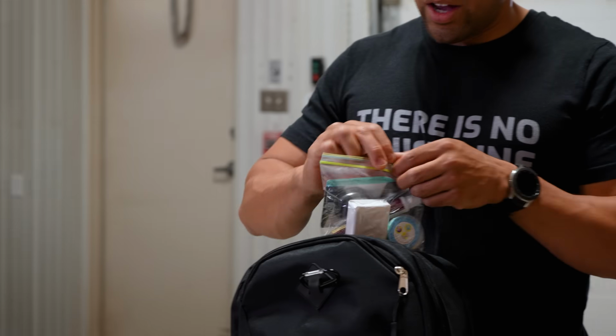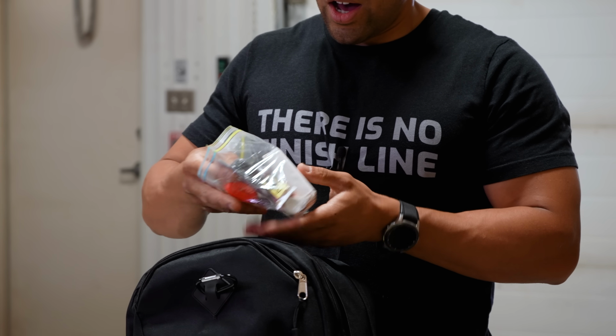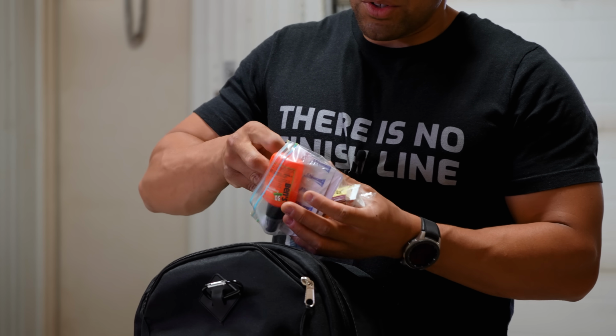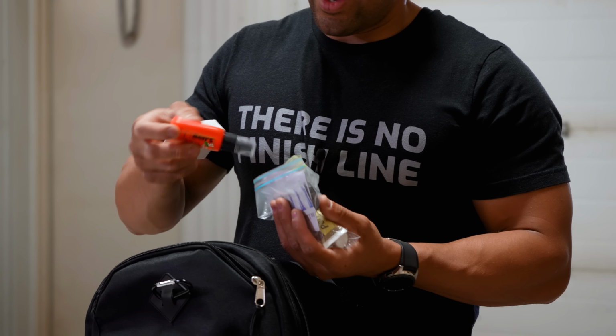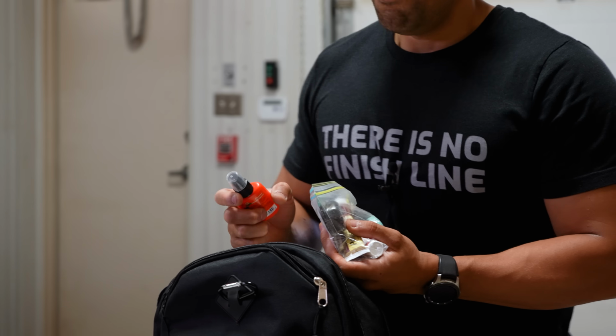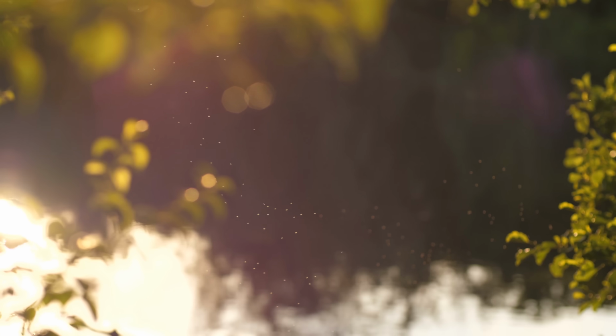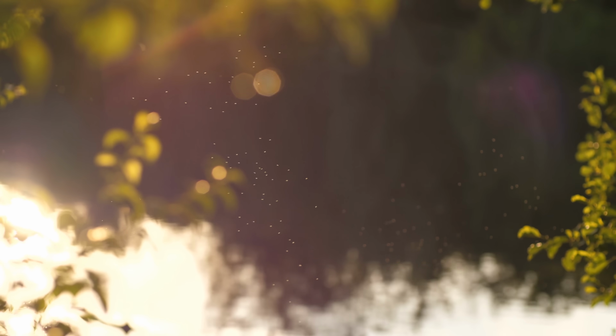In this pack, this is kind of like miscellaneous toiletries, okay? So we have some soap. We have some Ben's DEET, which definitely would come in handy. People always wonder why I'm so big on bug spray. Most people are used to staying indoors. Bugs can mean the difference between making a bad decision and a really, really bad decision.